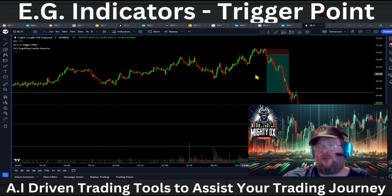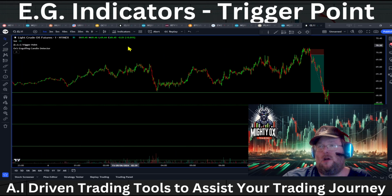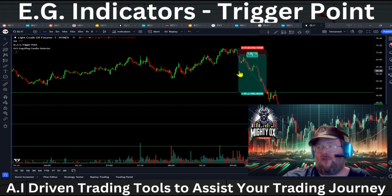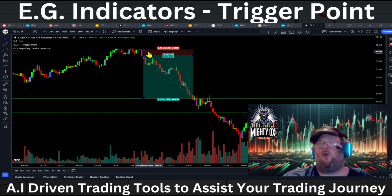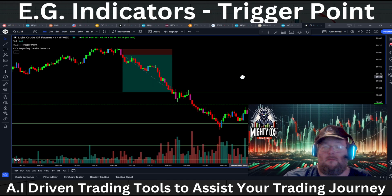See, now this one, crude on Friday, never got up to their support, so it was a big drop. But here's my purple candle. It would have been a great entry after 10 Eastern, and I could just put my target there on that first support level. And that would have been a 1-point trade with only risking 15 ticks. So that's like a 7R.